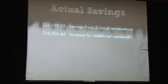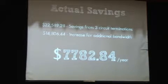So, when you add that additional increase for the additional bandwidth that I'm asking for, and you subtract that from the $22,000, we're actually making $7,782.84 by doing this. So as I said before, and I'm being totally honest, we're always looking for ways to save money. We realize technology is expensive. We do things like this because we can, and I wouldn't do it if we couldn't save the money and still get by.